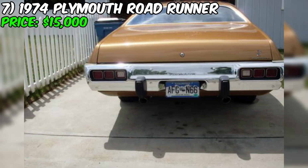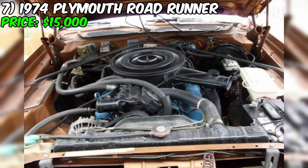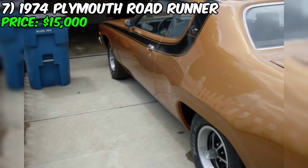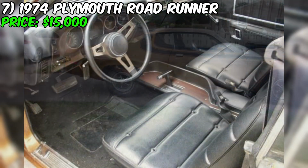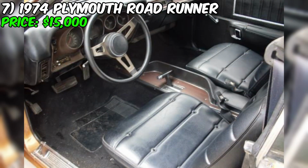That being said, there's no denying the appeal of a classic Mopar like this. The Roadrunner has always been a favorite among muscle car enthusiasts, thanks to its combination of bold styling, powerful engines, and affordable pricing. Even in 1974, you could get a Roadrunner with a 400 cubic inch V8 engine that pumped out a respectable 250 horsepower. And with its distinctive beep-beep horn and cartoon graphics, the Roadrunner had a personality all its own.